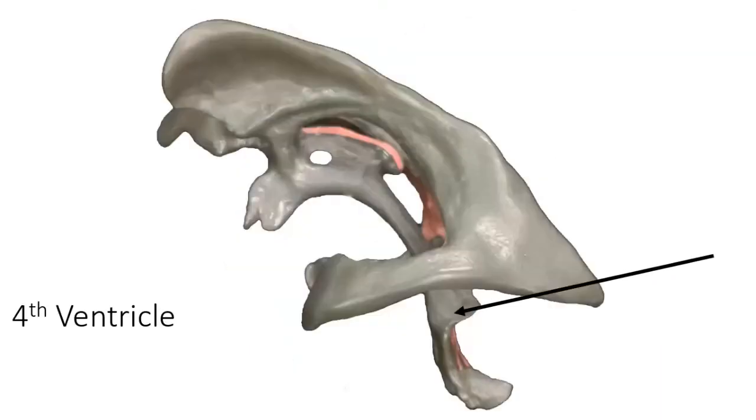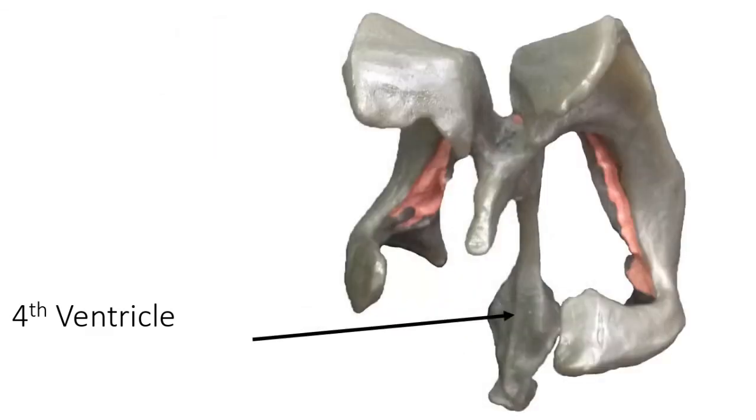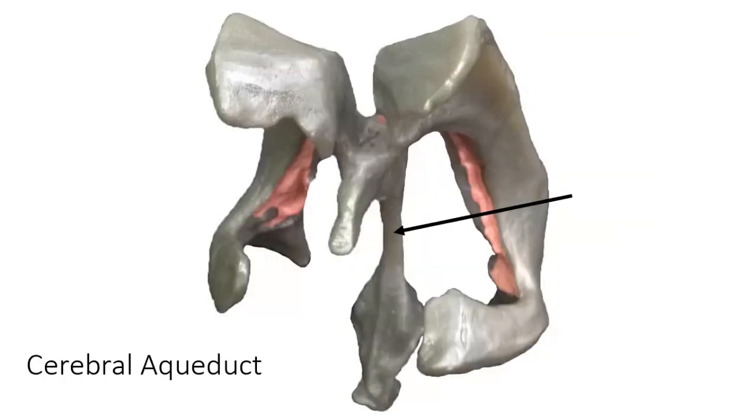I'll show it to you here. Here it is on the lateral view. It's partially obstructed. But we can see it here from the anterior view. There's the fourth ventricle. And then that tube that drains the third into the fourth ventricle, that's the cerebral aqueduct. The cerebral aqueduct is that long tube that drains the third ventricle down into the fourth.